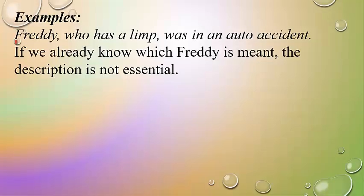Freddy, we know already, and this is the proper noun, the name of the person. So it's clear who the person is. So who has a limp here? It is just the non-essential clause. Okay, it is the additive clause. We call it the non-restrictive clause. I mean, it is the non-necessary clause. Okay.